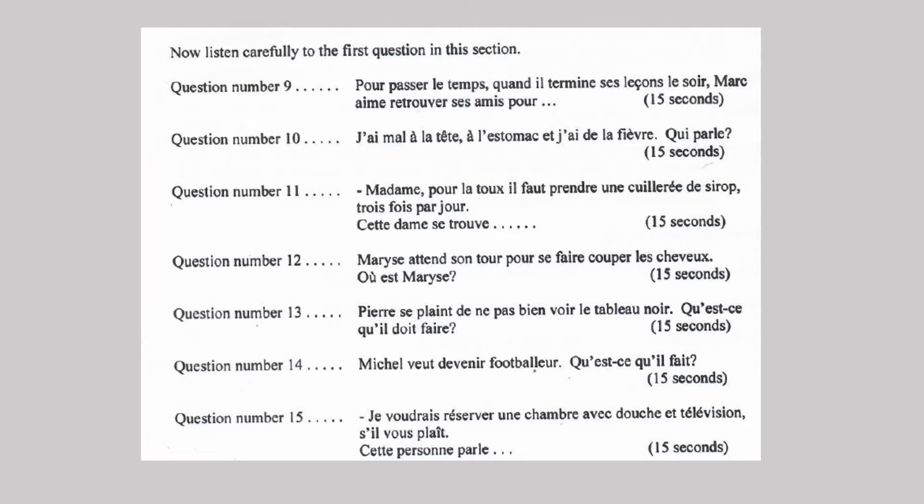So, pour passer le temps, quand il termine ses leçons le soir, Marc aime retrouver ses amis pour... So, to kill time when he ends his classes in the evening, Marc likes to meet his friends pour... And of course, the answer here would be jouer un peu, because faire les devoirs, doing homework, that's not what he wants to do. Étudier is not what he wants to do. And travailler dur, working hard, is definitely not what he wants to do.